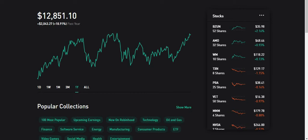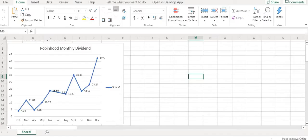But before I do that, there's a lot of new investors here, so I want to talk about my strategy really quickly. Here you guys can see my Robinhood monthly dividend chart. I have a very specific strategy called dividend growth investing, where I focus on the monthly dividend I receive month to month, more than the capital appreciation.